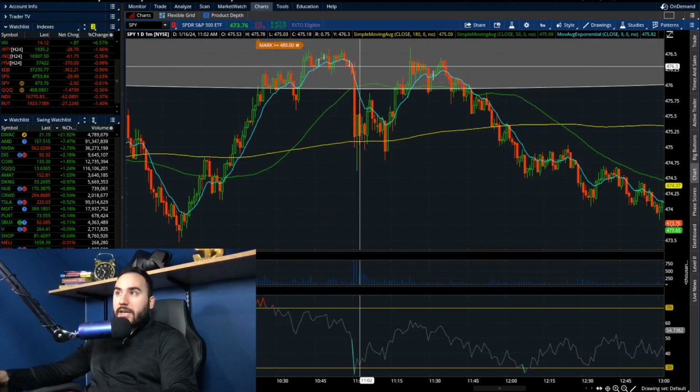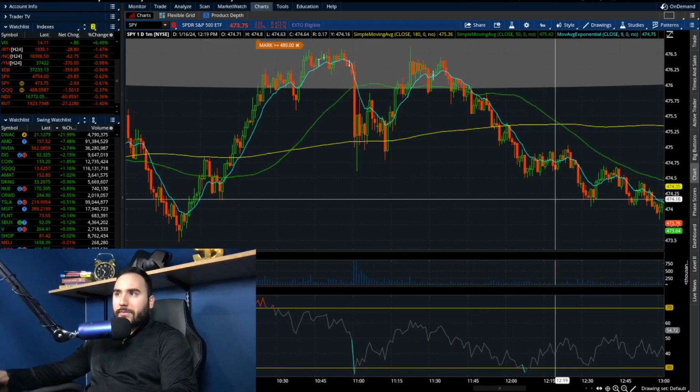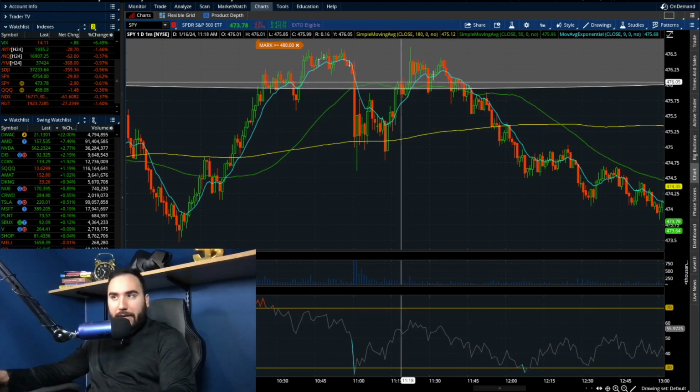You guys can see we double topped at about that point, and that looks awfully a lot like the McDonald's logo, guys. I'm not sure if you guys see that there. Maybe that's my stomach talking to me, guys. I don't know, although I don't ever eat McDonald's.